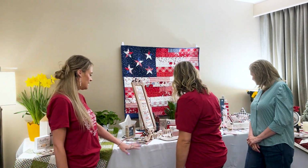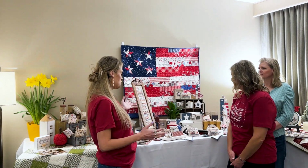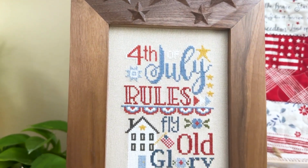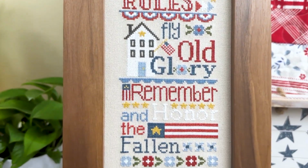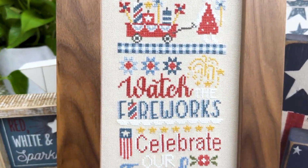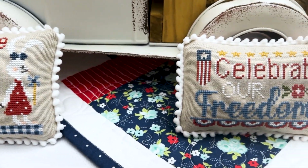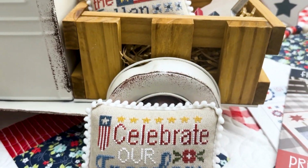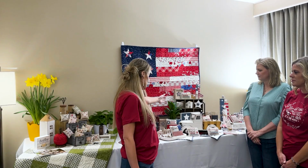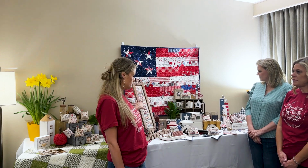And then our theme for 2024 Nashville was patriotic. So we did a lot of patriotic pieces this year. We have 4th of July Rules. This is the 4th one in my Rules series. And we actually did something fun this year. We deconstructed it and did pillows as well, so you can see it in both ways if you want to do it in one piece or just a pillow. And then there is a bonus chart in the booklet as well.